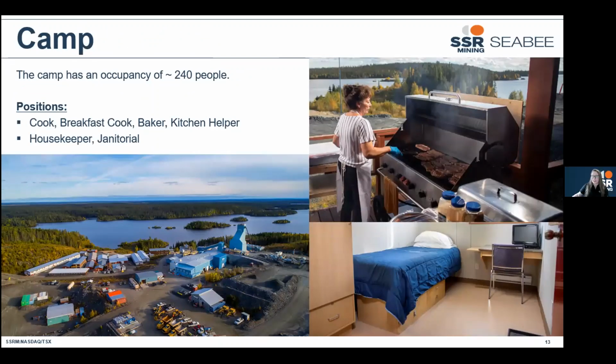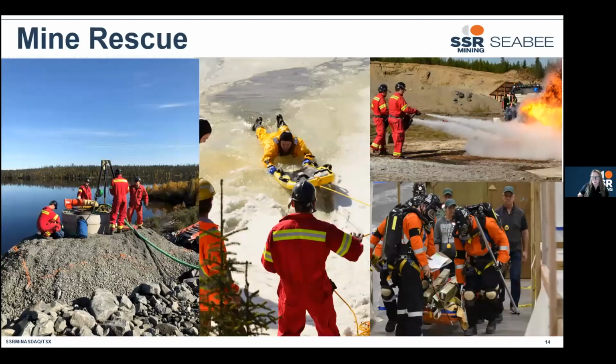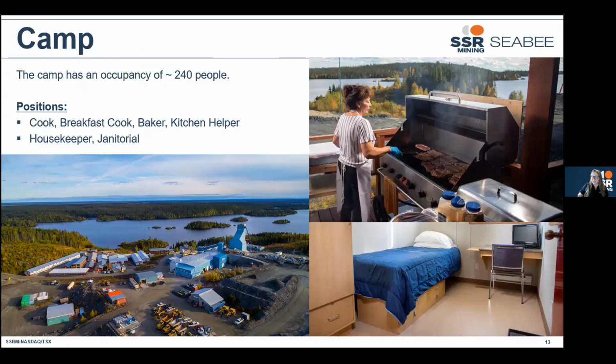Sure. As for the camp, it has an occupancy of around 240 people. This excludes exploration, which has 3 separate camps, each operating with about 40% capacity to house drillers and facilitating staff. The mine camp itself has positions for cooks, breakfast cooks, bakers, kitchen helpers, housekeepers, and janitorial staff. These are the crews that facilitate the health and happiness of the employees that are working around site to operate the mine. So this includes operating the gym and having fishing on the lakes, but also keeping your rooms clean, providing entertainment like poker nights and recreational spaces.